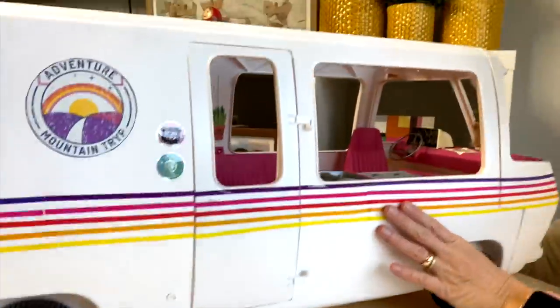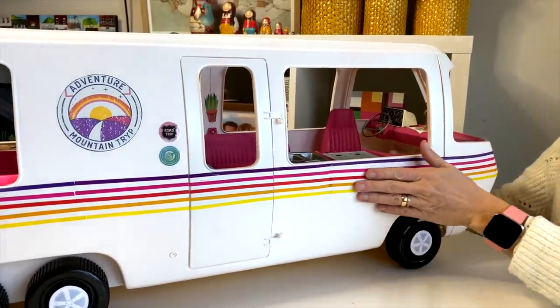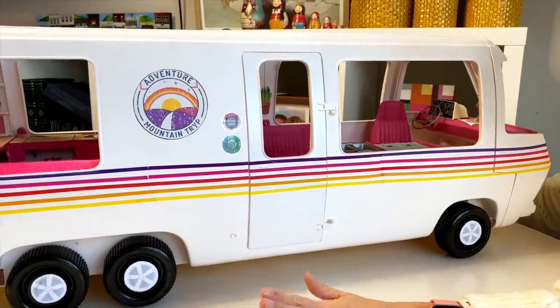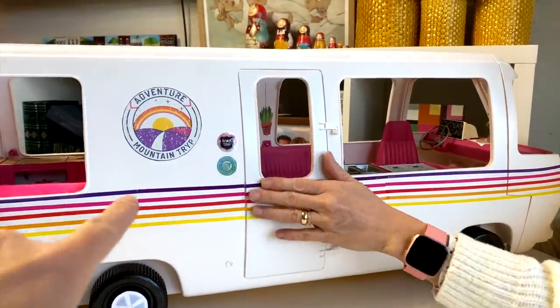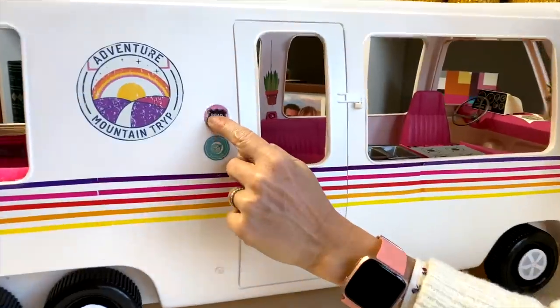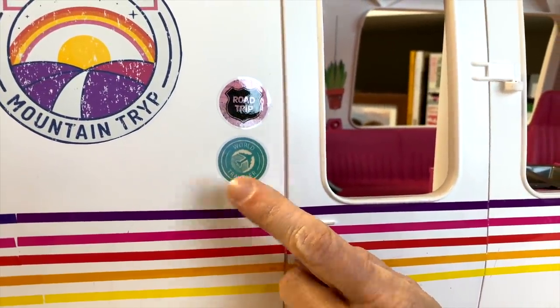Then the next thing we did is we found these stickers at the craft store, and we applied them as the decals on the outside. They're not perfect, but I think they look great, especially for how much you're going to be playing with it. Also, the fact that Trip is spelled with a Y in here for some reason. Who knows why that is. Next thing is, anytime it's a shiny sticker, that's another one from the craft store. And those are really fun.